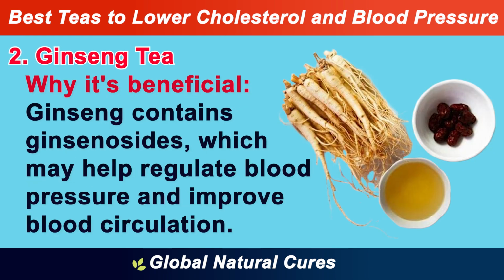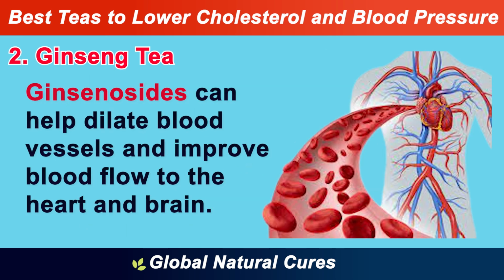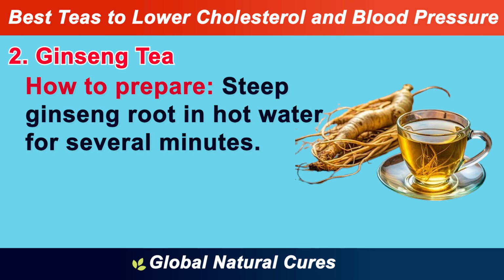2. Ginseng tea. Why it's beneficial. Ginseng contains ginsenosides, which may help regulate blood pressure and improve blood circulation. Ginsenosides can help dilate blood vessels and improve blood flow to the heart and brain. How to prepare. Steep ginseng root in hot water for several minutes.